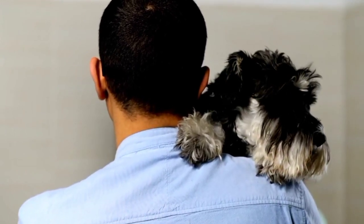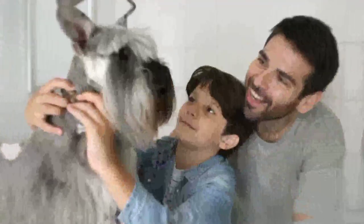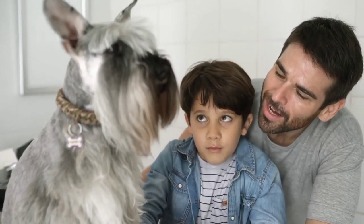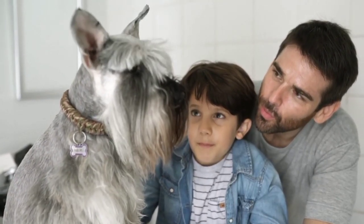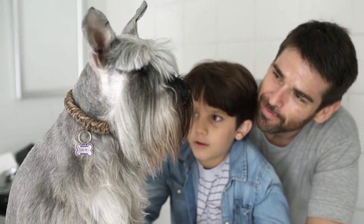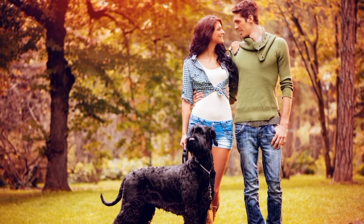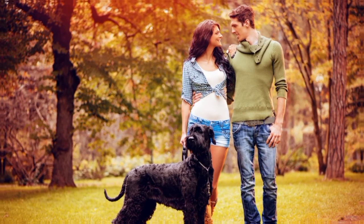Giant Schnauzers make great family pets, especially for families with children. They are loyal, protective, and affectionate with their owners, and can form strong bonds with all members of the family. However, they may not be the best choice for families with very young children due to their size and energy level.